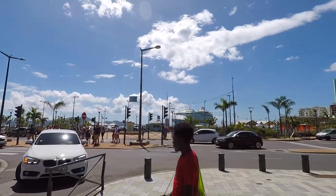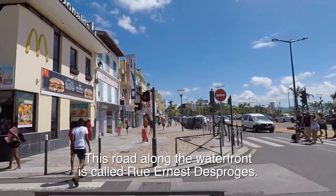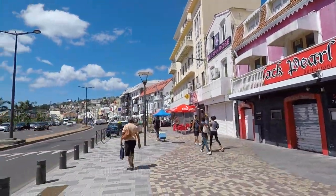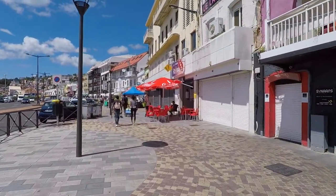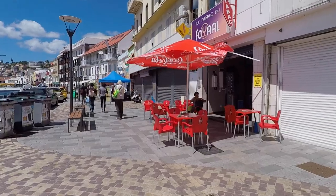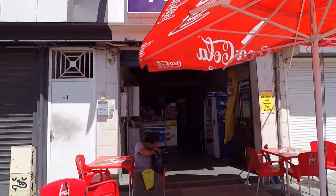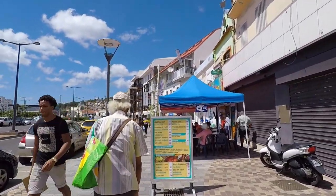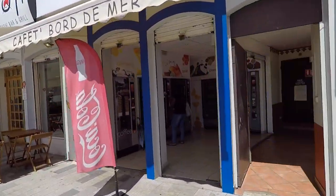Here we are back on the waterfront. You could spend all day just going up and down this street, I guess. So we'll spend a few minutes doing it. I'm surprised we haven't seen a liquor store. But maybe this is what they are. See, they sell water and coke in there. Machines. Oh. We didn't have coin though.